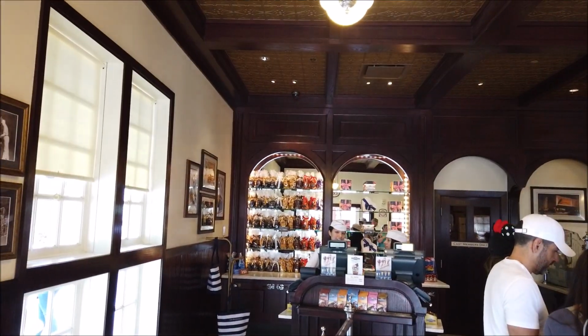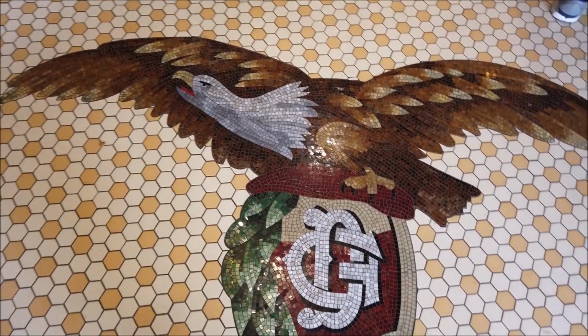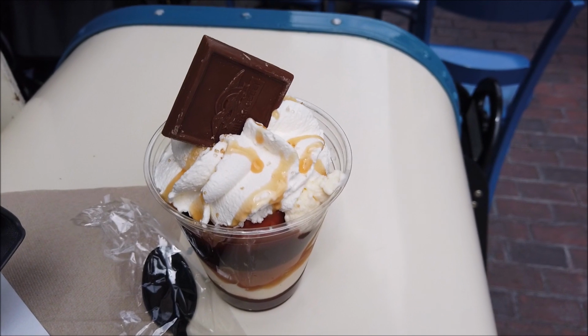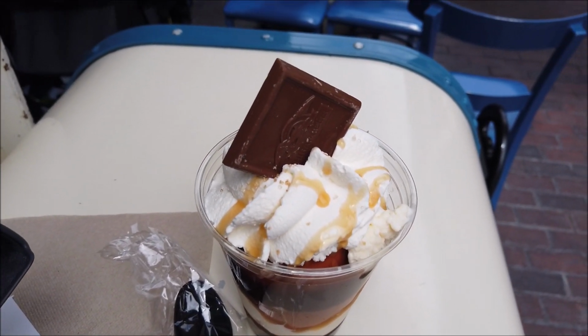Take a look inside. It's really nice in here. And look at that. Yeah, look at that. Sea salt, caramel, fudge, chocolate, whipped cream.